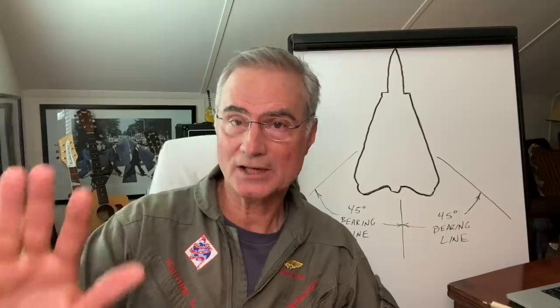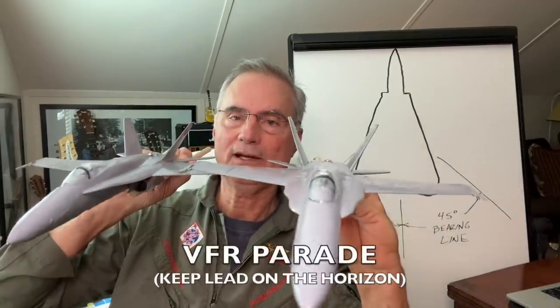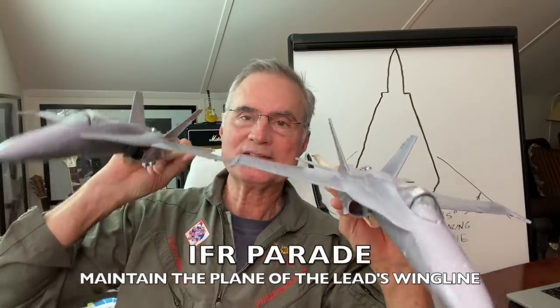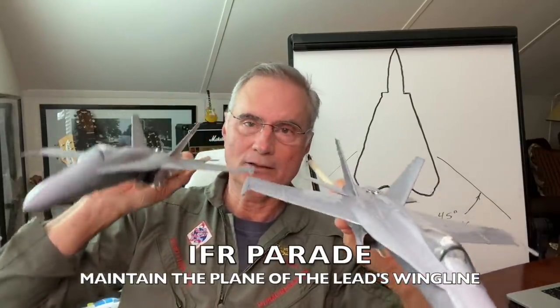Again, it's the wingman's responsibility to be there. So that's the sight picture. So whatever your sight picture is for your airplane, establish it and then maintain it. Right. So two different types of parade. There's VFR parade, which we generally use during the daytime, around the ship, around the field. So VFR parade is you keep the flight lead on the horizon when he maneuvers. IFR parade is you maintain the plane of the wing line when the flight lead maneuvers.